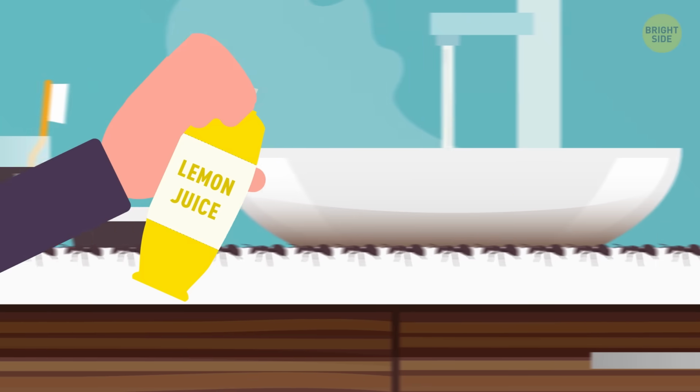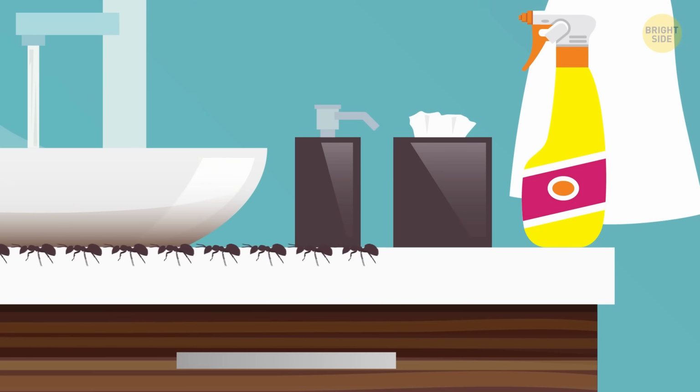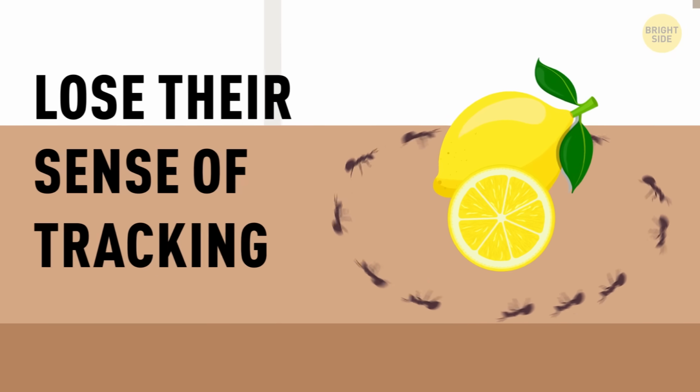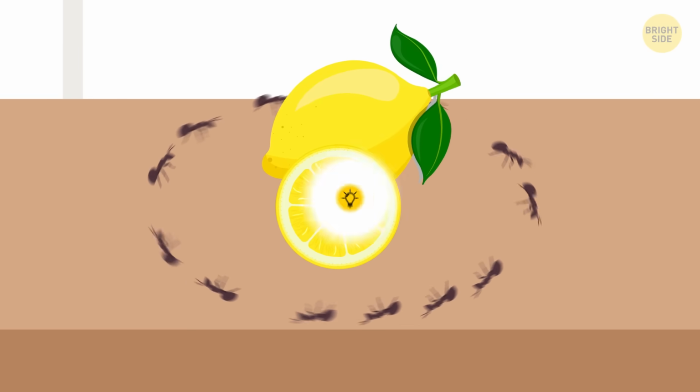Spraying openings, sinks, counters, and tabletops with pure lemon juice or even lemon-scented cleaner day by day should also bring visible results. Ants will lose their sense of tracking and won't be able to detect the odors of food particles and residue they're naturally attracted to.